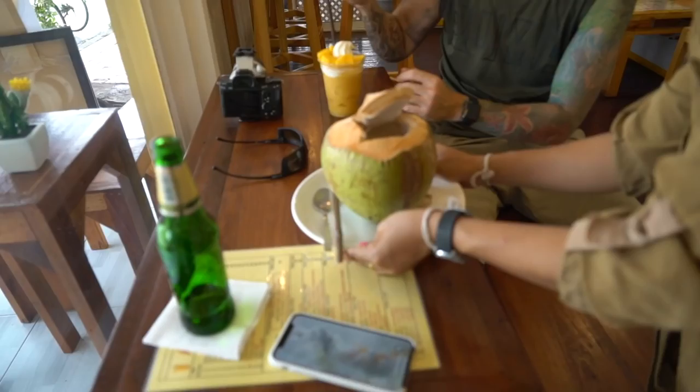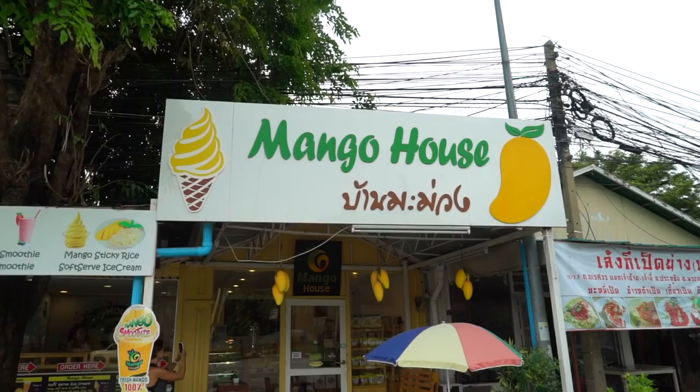So good. Thank you. If you come here, you gotta come to this place called Mango House. They have the best mango smoothies, coconut ice cream, pretty much anything you can think of, ice cold and refreshing after walking around this place, getting hot and sweaty. This is the place to be. The owners are so sweet, greeted with a smile and everything, so come check it out. And they even turned the AC on just for us, so that was awesome.